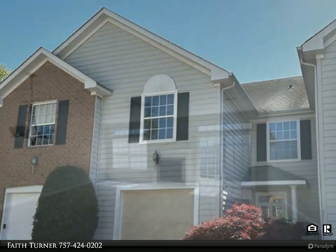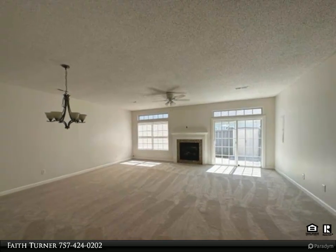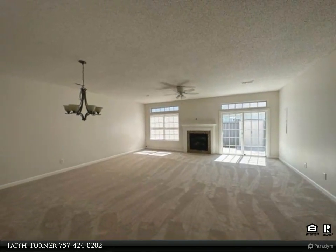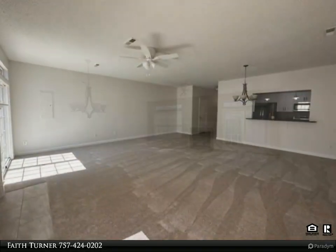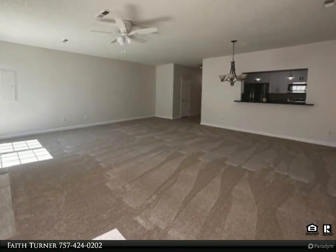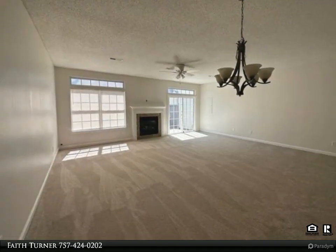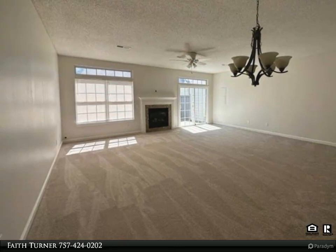Sparkling and spacious. Over 1,600 square feet in this 3-bedroom/2.5-bath condo, fresh paint and new carpet, brand new kitchen cabinets, granite countertops, and stainless steel appliances, great room with gas fireplace, primary suite with large walk-in closet and private bath with garden tub.